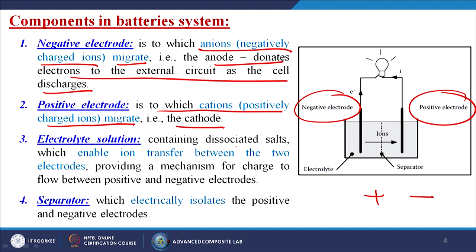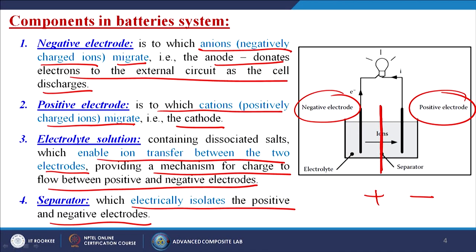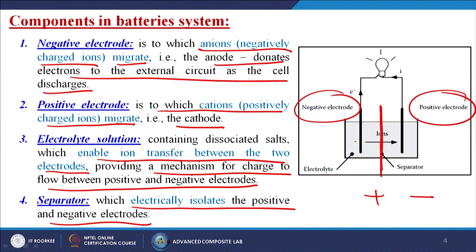Electrolyte solutions contain dissociated salts, which enable ion transfer between the two electrodes, providing a mechanism for charge to flow between the positive and negative electrodes. The next one is the separator, which electrically isolates the positive and negative electrodes. In this case you can see that in between there is a barrier, known as the membrane or the separator. The separator allows the positive ions to go from one side to another, but it obstructs the negative ions from going through it. So where will the negative ions go?